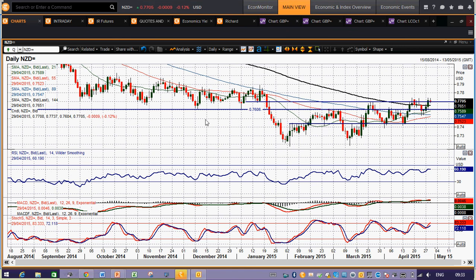I still think that this has the potential to be, as I do with a lot of the Forex majors, ultimately a bear market rally that will be sold into.